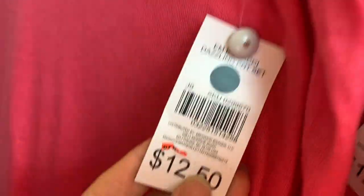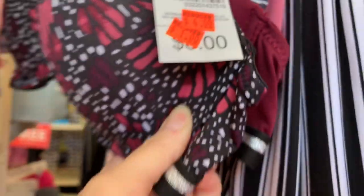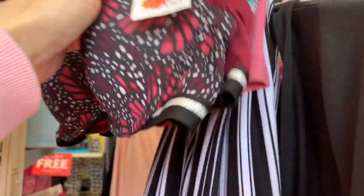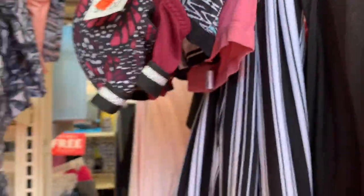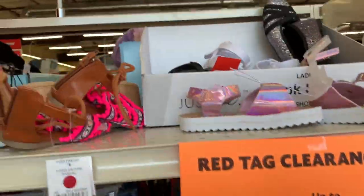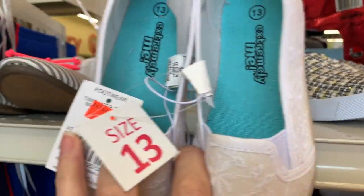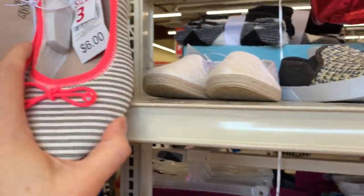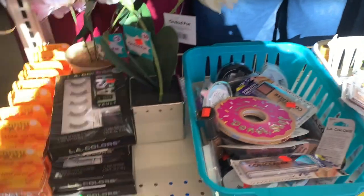Because a lot of these aren't even marked. We have even more bras up here. A dollar for two bras. $1. Do you guys see this? $1 for two bras. Oh my goodness. Wow. And then we have some shoes up here. These are just $2.50. Got to get on my tiptoes, $3. These are marked $6. $5.25 for these.